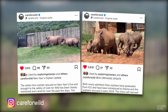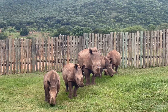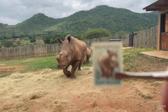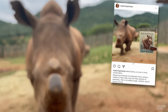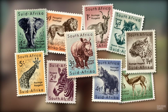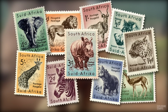I was so moved and impressed with Diana's story, I just had to pair her with an iconic South African stamp, one that has definitely made its way into stamp albums around the world. This 1959 stamp is part of the beloved Kruger Park series featuring South African wildlife, a must-have set of stamps for any South Africa or wildlife collector.